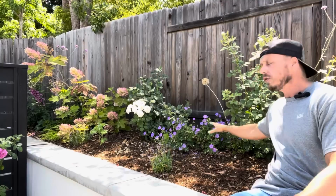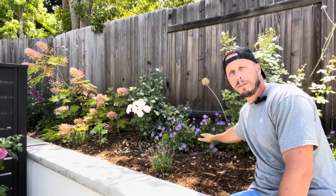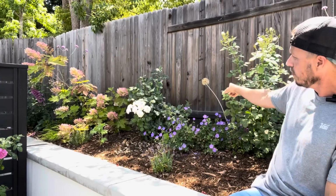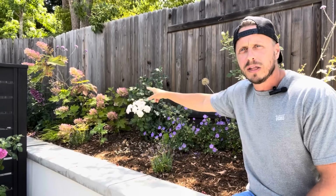I've underplanted them with this hardy geranium called Roseanne. This was plant of the century at one point. And playing off of that light purple with dark purple, this is a dwarf lavender called Blue Spears. We've got some alliums that have popped up. We've got some delphiniums coming in. In the back there is an oakleaf hydrangea. I've got 3 of those in the garden.